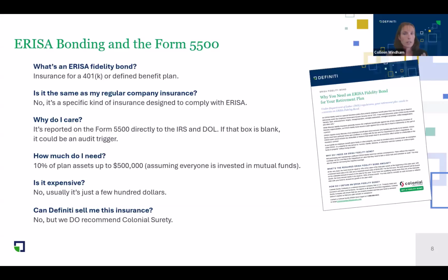If you're a brand new startup plan, generally ERISA bonds are not sold in denominations smaller than 1,000, so I'm going to say 1,000 or up. Is it expensive? It is absolutely not. If you're paying more than like $500, you're probably buying other things you don't need. And yes, you do need it, but Definiti can't sell it to you. We are not in the insurance business. However, we do recommend Colonial Surety. They are a bonding company that specializes in ERISA bonds. You can do it online. It's super easy, and your RPC can provide you the information if you need to get a bond.